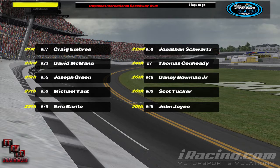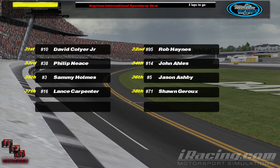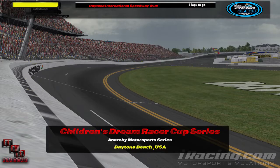Craig Embry, Jonathan Schwartz, David McMahon, Thomas Conheady, Joseph Green, Danny Bowman Jr., Big Mike Tant, the number 50 car, and 27th to the inside of Scott Tucker in 28th, the 00 car. Eric Burrell, John Joyce will round out through 30. Big field here tonight, folks. 31st position, David Collier Jr., Rob Haynes, Philip Neese, John Ollis, Sammy Holmes, Jason Ashby, Lance Carpenter, and Sean Garreau will round out shotgun on the field in 38th position. Wow. This is going to be a phenomenal night of race action coming your way momentarily.